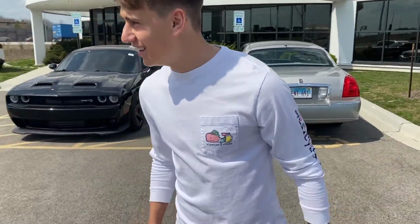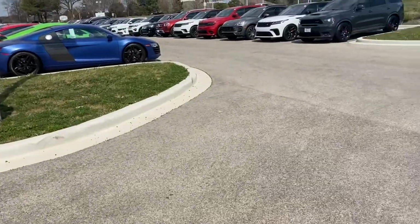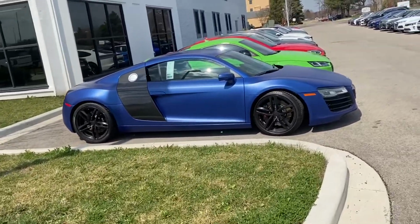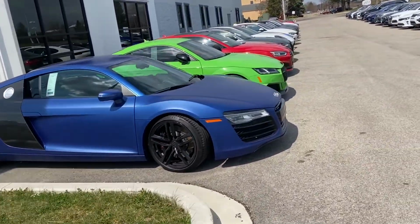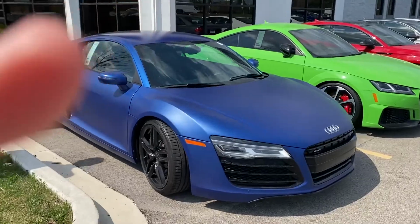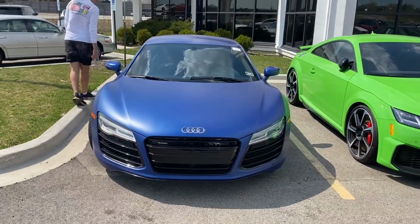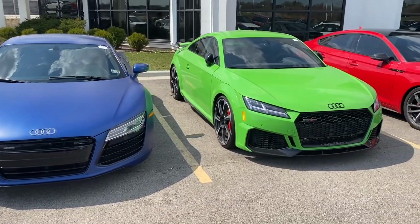Tony loves these motorcycles. Oh my gosh. What do you think, Tony? Of course. No, I'm not gonna lie. It's a V8 though, yeah? Apparently it's a V8.